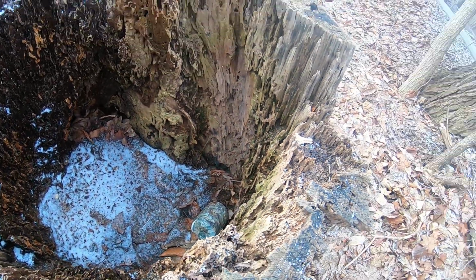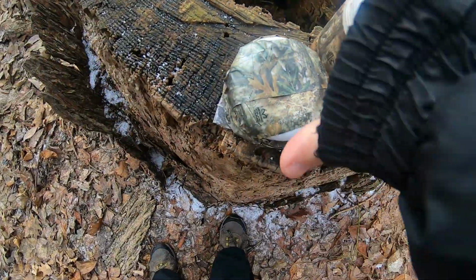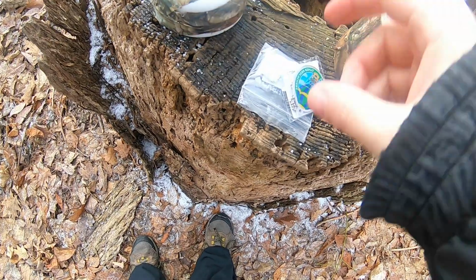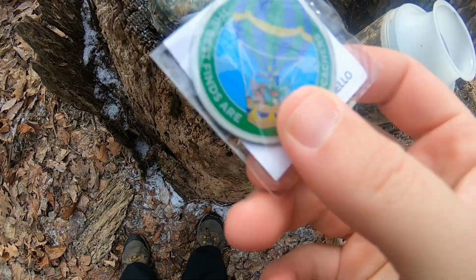Shazam! Yes! Whoa! Alright. Okay, I opened it up. There's really not much in there. However, I did discover there's a travel bug in here. I don't know if it's activated or not, but there it is.